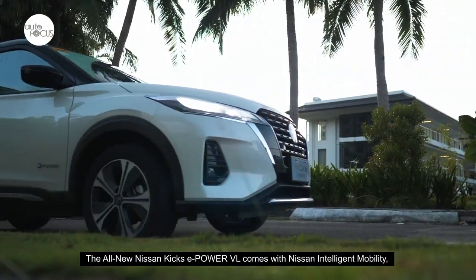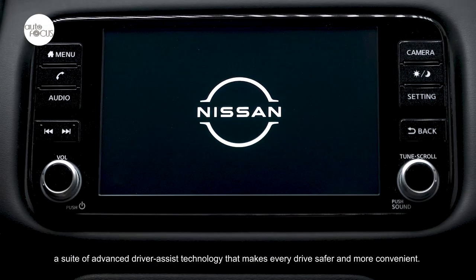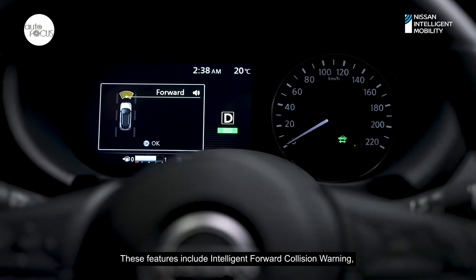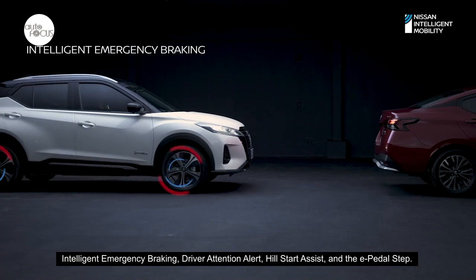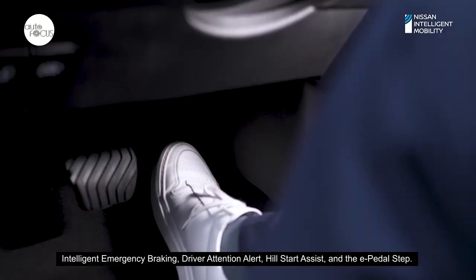The all-new Nissan Kicks e-Power VL comes with Nissan Intelligent Mobility, a suite of advanced driver assist technologies that make every driver safer and more convenient. These features include intelligent forward collision warning, intelligent emergency braking, driver attention alert, hill start assist, and the e-pedal step.